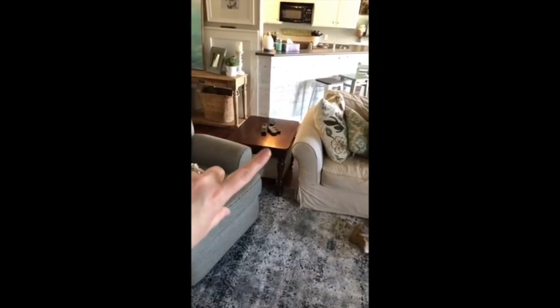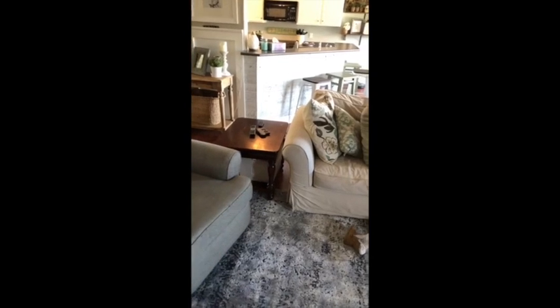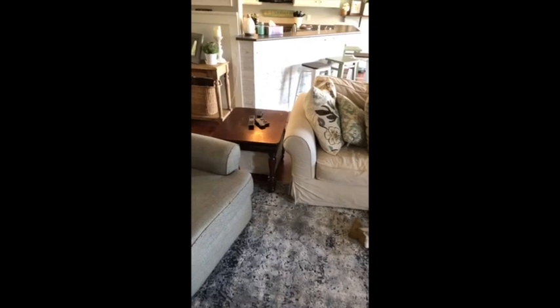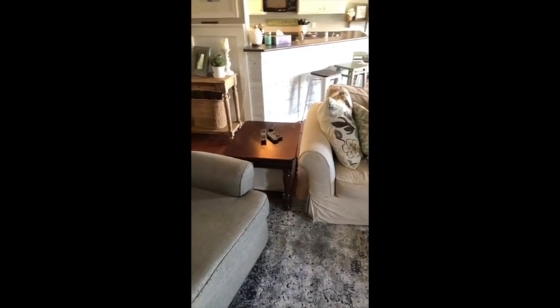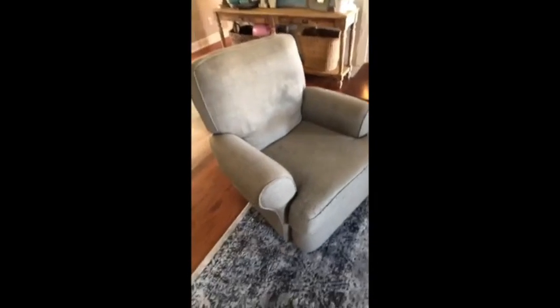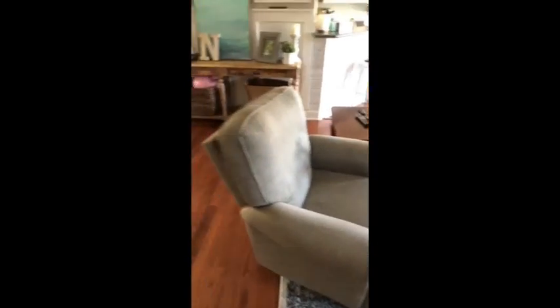This table came with my husband when we got married, and I seriously should have chalk painted it a long time ago, but it's just sat here and it's like dingy glory. And this is the recliner that's never been on the blog before.